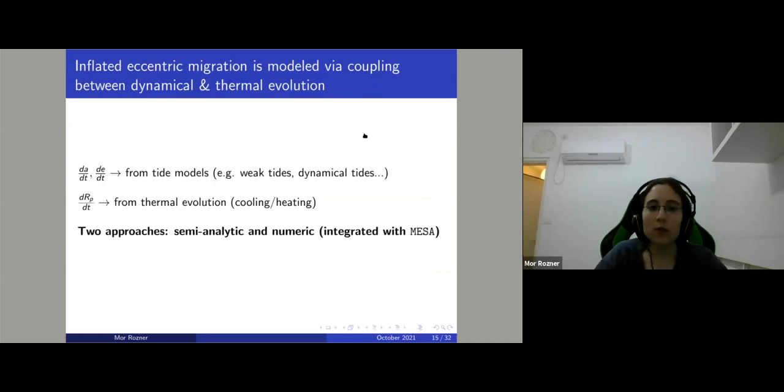Okay, so how will we model it? We couple the dynamical evolution with the thermal one. The equations of the separation and eccentricity change are given directly from the tide model, such as weak tides, dynamical tides, chaotic tides. You can plug in your favorite tide model, okay? And then we insert the changing radius of the Jupiter. The thermal evolution of Jupiter, which dictates the radius change, is dictated by the incoming and outgoing energies, or luminosities equivalently, as can be seen here, okay?